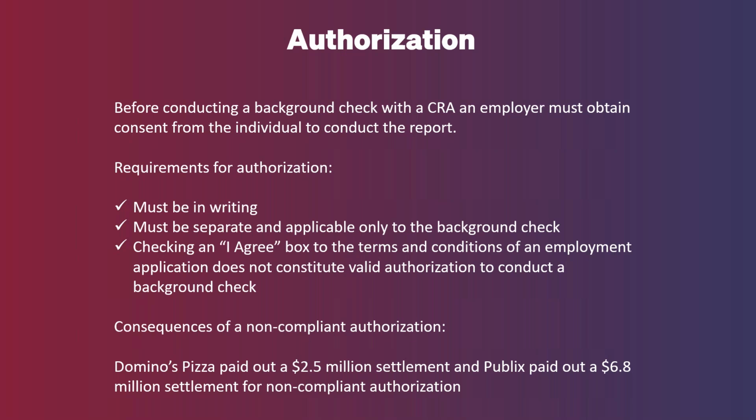Sometimes onboarding will be done online. It will be a click-through agreement. Checking an I agree box to the terms and conditions of an employment application does not constitute valid authorization to conduct a background check.